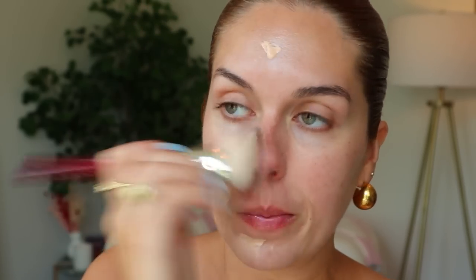I love this product, and I actually find that it is a dupe for my favorite skin tint, or, I don't want to say it's a dupe, but it's very similar to the Summer Friday skin tint, which is my favorite. They don't have any brushes in the Neutrogena line, just so you know. I'm going to use this brush to buff it in.